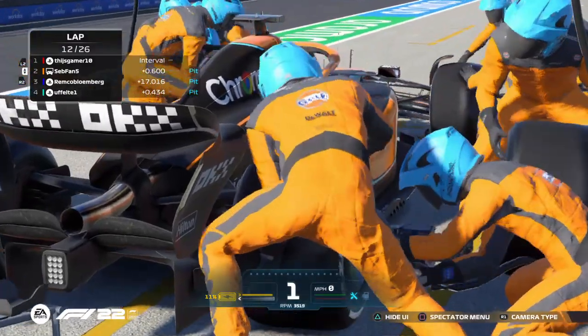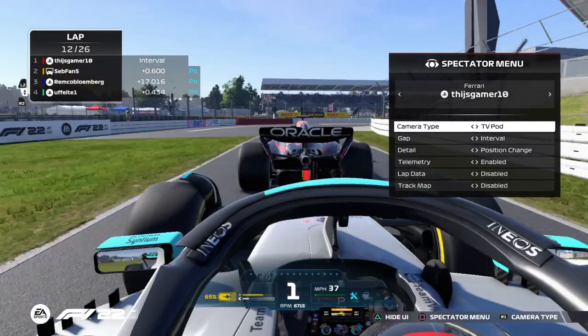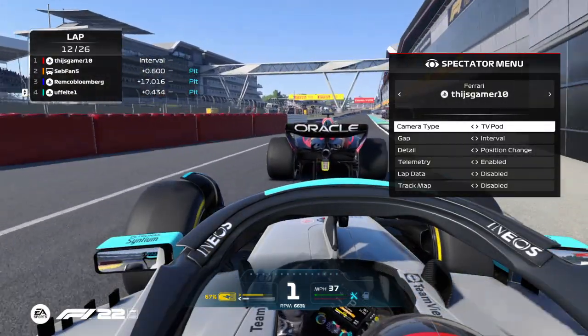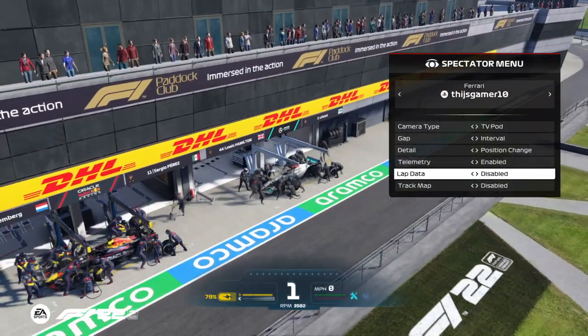What's this pit stop looking like here for Brett? It's pretty good. Yeah. Oh, it's very close in the pit lane between the two of them. What is Ian going to manage to do here? Right behind the nose of Dan. This is interesting now.